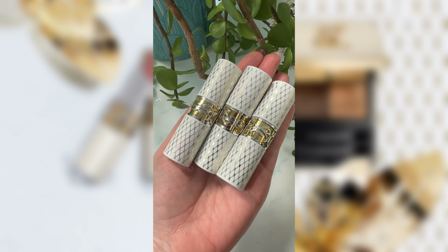So now onto the LOVESHINE lipsticks, and I've got a swatch video of these three, so I'll just play that for you here.